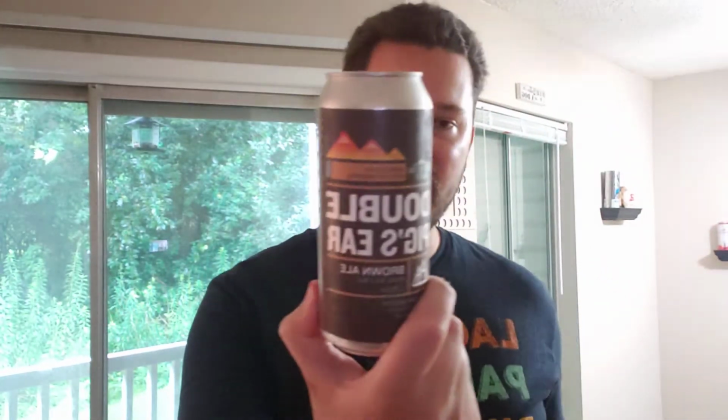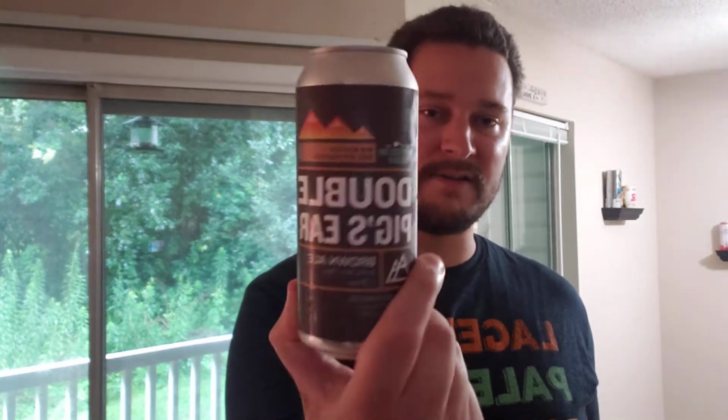I went 2 weeks ago. It was a lot of fun, beautiful state, beautiful brewery. They had great food. I got a flight of beer, tried 5 of their beers. They were all excellent. They mostly had pale ales and India pale ales. But this was one of the brown ales that I tried on the flight, and I liked it so much I decided to buy a can at the brewery. This was $3.50 for the single 16-ounce can, $3.50.